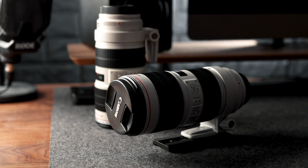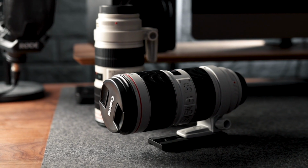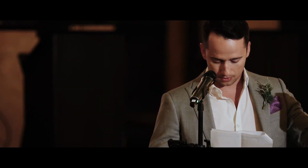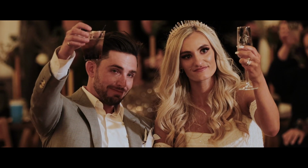My other zoom lens that I have two of is the Canon 70-200mm. This lens is a must for wedding videographers. I use these at every ceremony and at every single reception. Perfect to zoom in on someone you can't get close to. Highly recommend. Definitely need for the speeches and the ceremony.